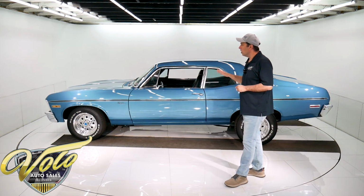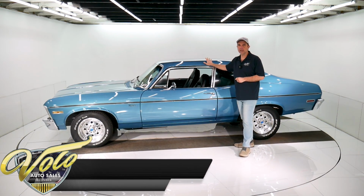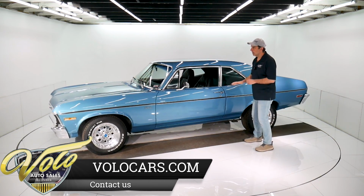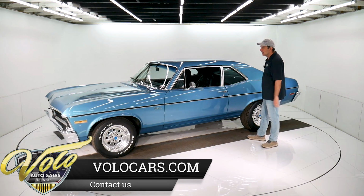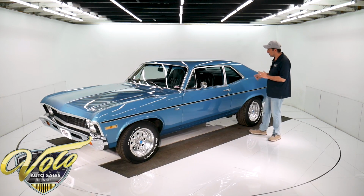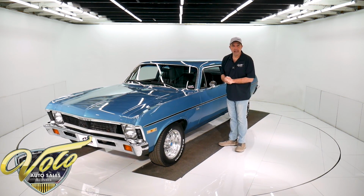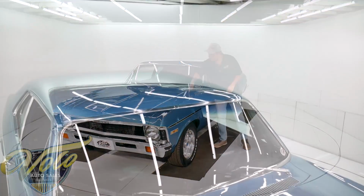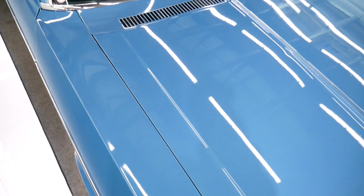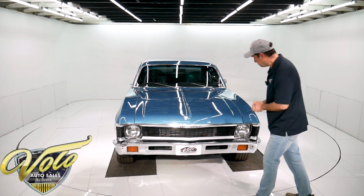It's a factory code 2626. That means upper and lower, no vinyl top, Mulsanne blue. It's a nice looking color. The metal flake was laid out real nice, and they put a really glossy clear coat over it. This thing just shines, shows really well, and the fit is excellent. All the gaps, I'm big on gaps and how things fit and line up. The car's straight, everything's nice and square and lines up real good.